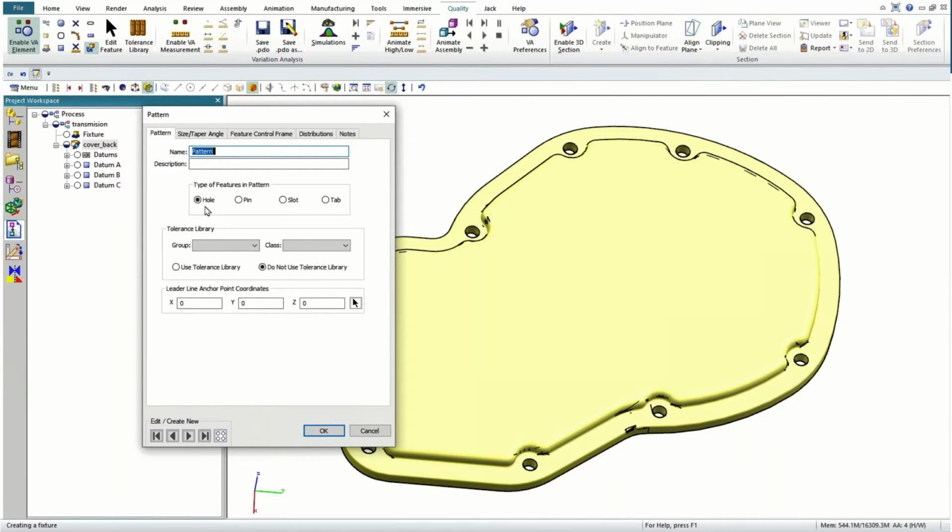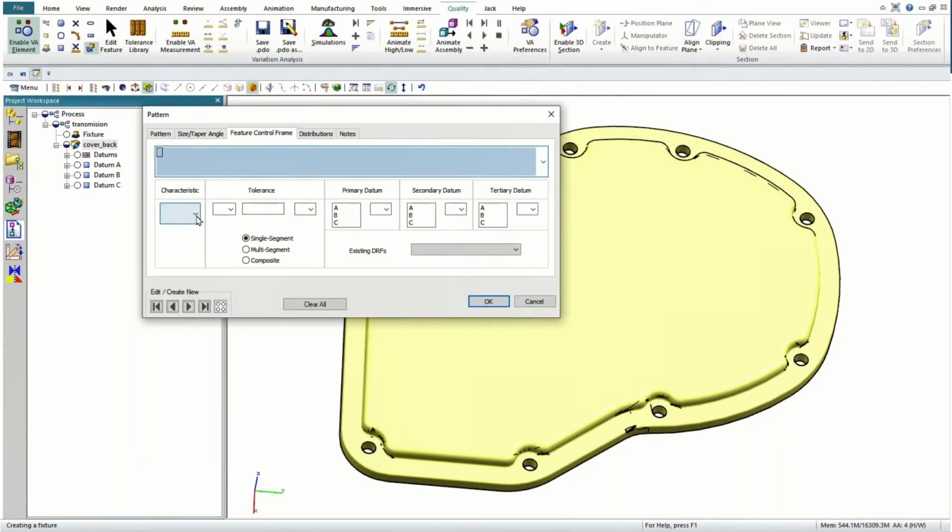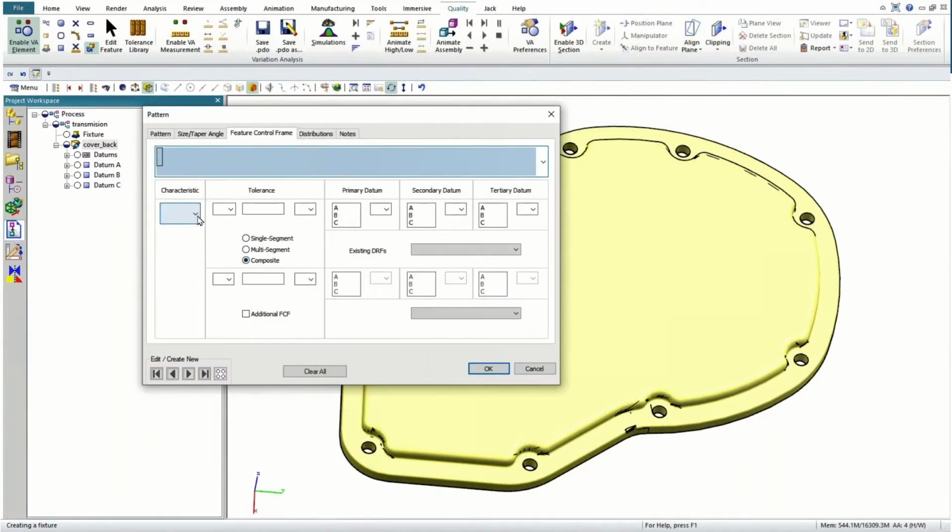I'm going to apply a size tolerance. In this case, I just want a tolerance on the upside of it. I want to do a composite tolerance feature, and I'm going to do true position. For composite, I only got 2 choices. Diameter here, I'm going to 1 millimeter. And I want it to go back to A, B, and C, which is great. And I have those datums all predefined, so they show up in my list, which is great.